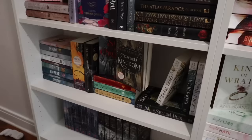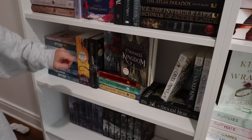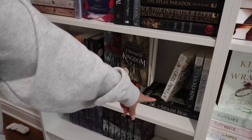And then right here, this just has some of my series. So we have the Shadow Me series, then these two random ones, the Priory of the Orange Tree and Babel, and then we have the Shadow and Bone, and then the Six of Crows duology, and then we have all of my books by Holly Black, because we have the Cruel Prince trilogy and then The Stolen Heir that takes place in the same universe but just follows different characters.